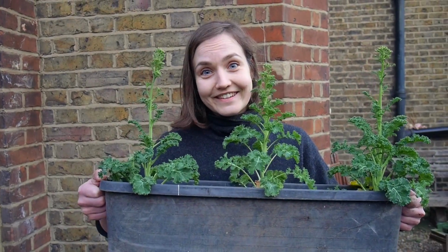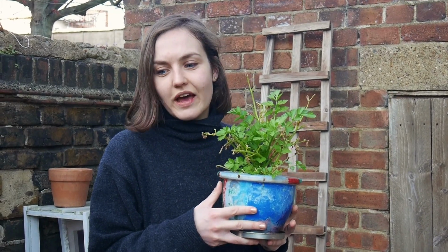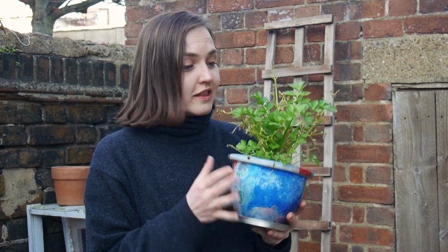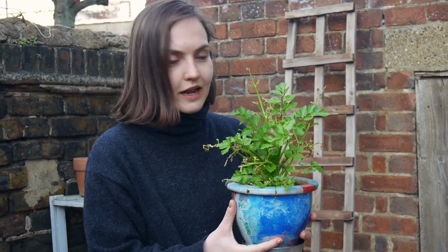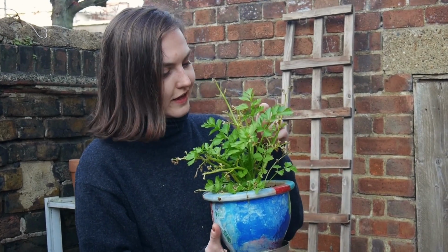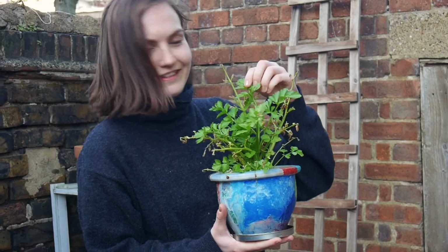You can put it in your window, or you can have a planter like I've got, and it's going to look amazing. And even if you don't have seeds and you don't have a lot of space, there are still so many things you can do. This, for example, is just a celery stem that I had left over, and I just planted in a little bit of soil, and it's grown into this amazing celery that I'm still picking off. It's the second year, but it's still looking quite strong. All of these are delicious.